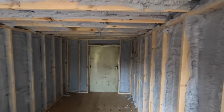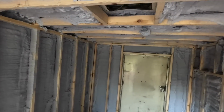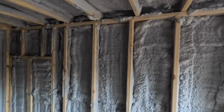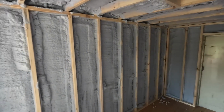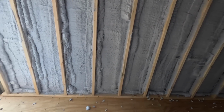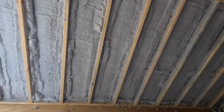Just got everything all spray foamed with the exception of the back wall here. Pretty happy with how it turned out. Everything is spray foamed. I got a little cleanup to do, but yeah, looks good. Looks real good. Got rain coming tomorrow, so I gotta get everything in. But there's, it's a lot of dollars for the spray foam right there. But hey, it looks good.